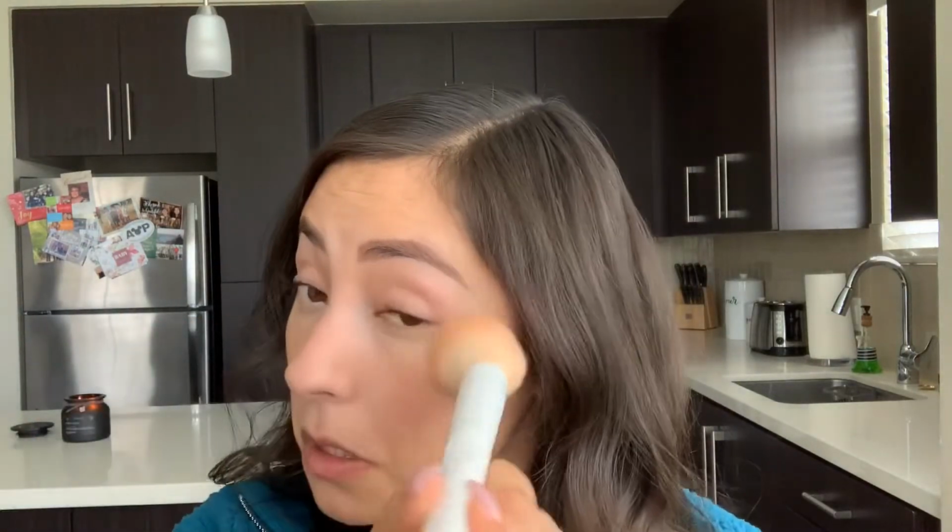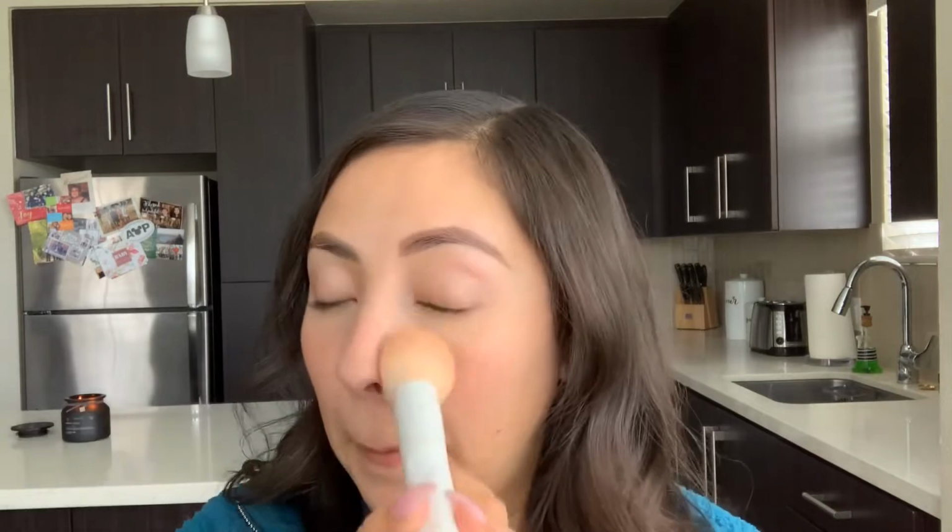Because I use such little concealer, I don't have to set it with powder. I'm just a freak and feel like I always have to set everything I put on my face. So I'm not even going to dip my powder brush in powder. I'm just going to use what is left on it from the time that I did my makeup before. I'm just going to set all the places that I applied concealer, that way it doesn't crease or get weird or anything like that.